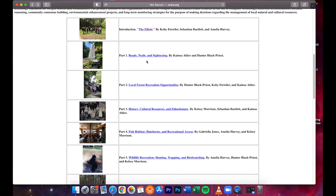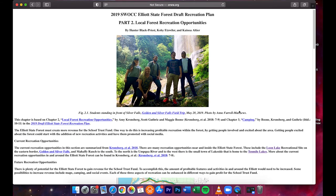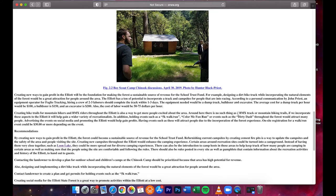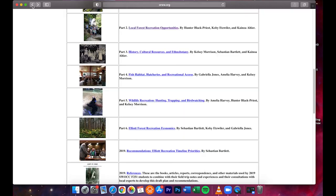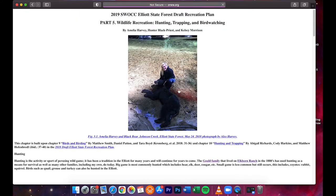So the roads and trails and sightseeing, local forest recreational opportunities. These are pretty much the same field trips and same topics covered by the 2018 students, but again, reviewed, refined, corrected, and there's still more to do. Historical resources, elk habitat, hatcheries, fish habitat, wildlife recreation, hunting, trapping, bird watching.